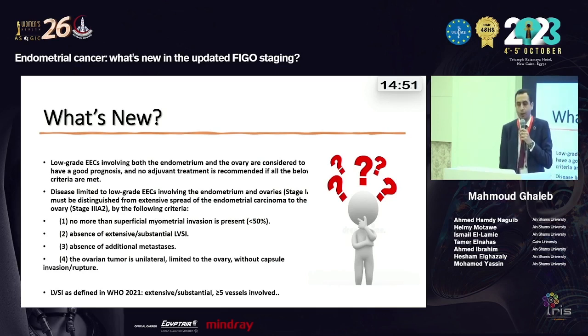No more than superficial myometrial invasion is present, less than 50%. Second, absence of extensive or substantial lymphovascular space invasion. Third, absence of additional mets. Fourth, the ovarian tumor is unilateral, limited to the ovary without capsule invasion or rupture.